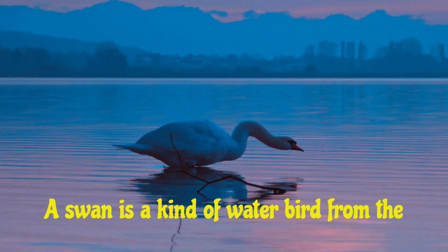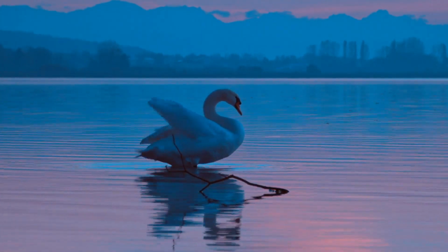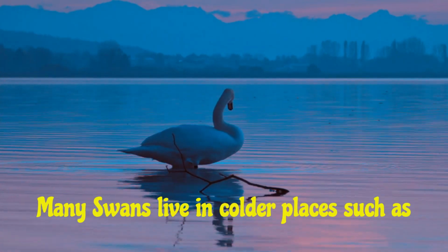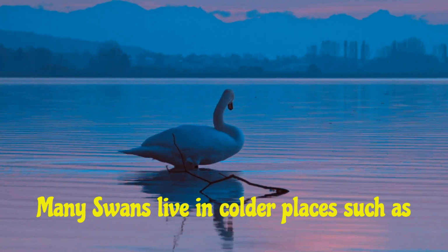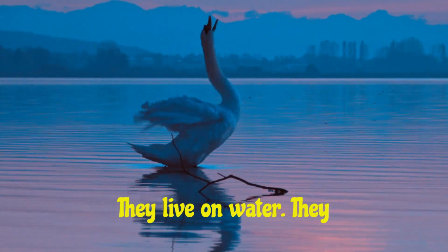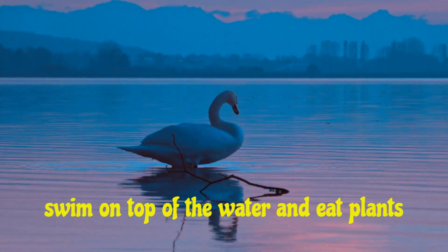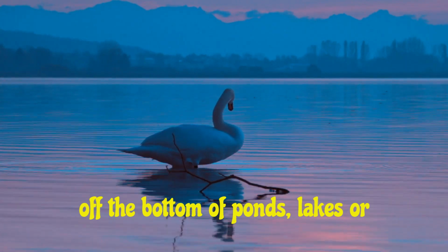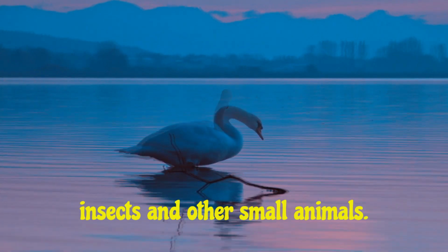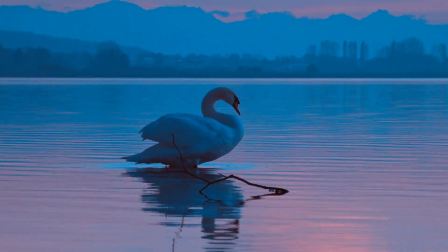A swan is a kind of water bird, from the genera Cygnus and Coscoroba. They are in the subfamily Anserinae. Many swans live in colder places, such as Northern Europe, Asia, and North America. They live on water. They swim on top of the water and eat plants off the bottom of ponds, lakes, or oceans. They also eat insects and other small animals. A baby swan is called a cygnet.